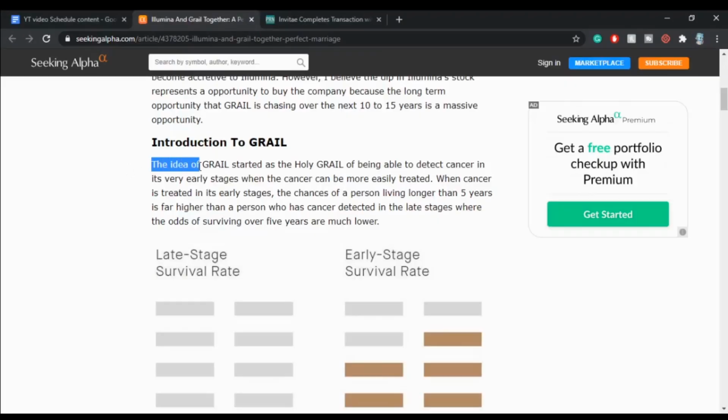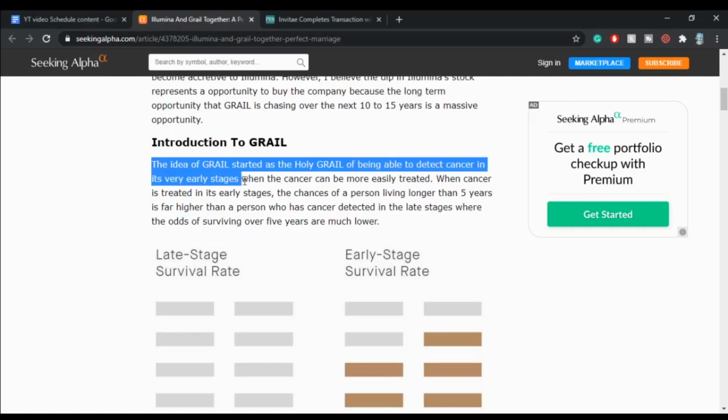So basically Illumina agreed to acquire a company called GRAIL. Let's first look at what is GRAIL and what they're actually doing. So the idea of GRAIL started as the holy grail of being able to detect cancer in its very early stages, when the cancer can be more easily treated.